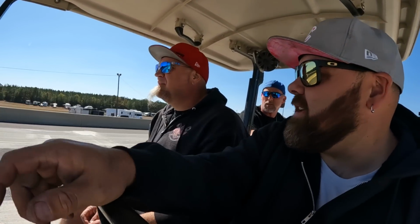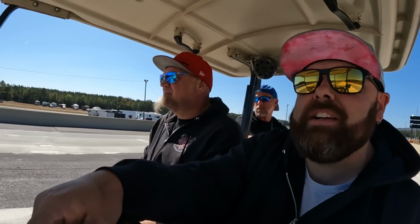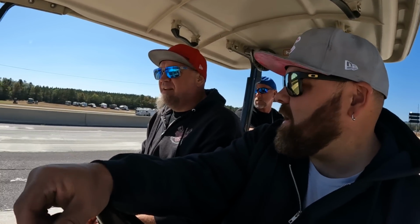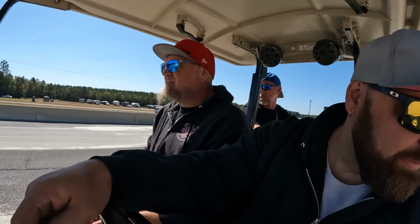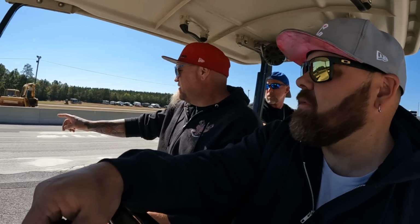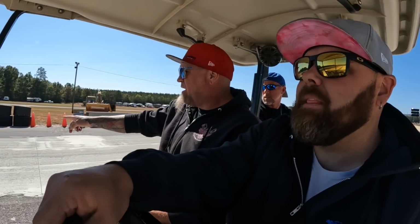At least they smoothed all this out. Remember how rough it was the first time we tested here? Yeah, it looks like they must have diamond cut it or something. It looks like they took a lot off that side. Got all the way down to the rock. Yep.